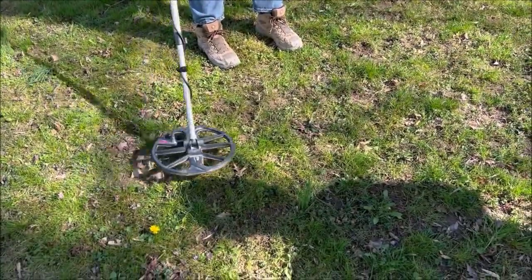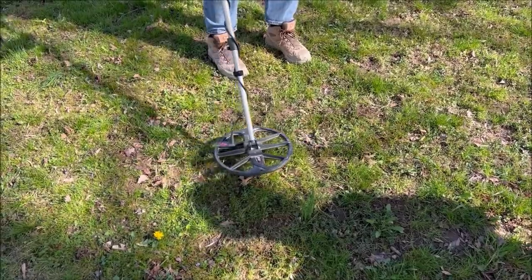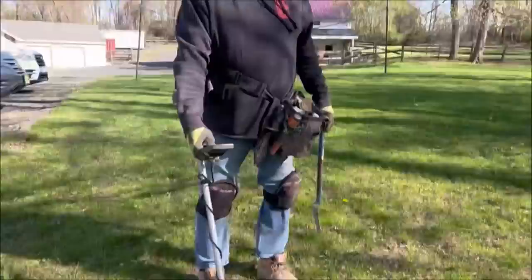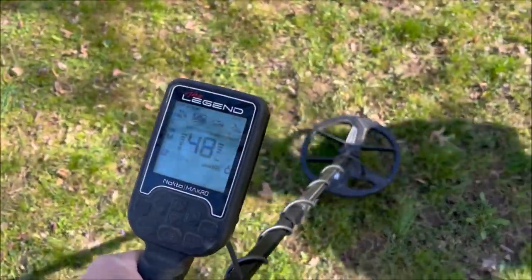A dime signal. Yeah, I'm going to dig it regardless, but I'm curious why that ferro check would give me that. Could be a nail in the hole with it. That might be a quarter. Yeah, it could be a quarter with a nail, something to make that ferro go off on the left.